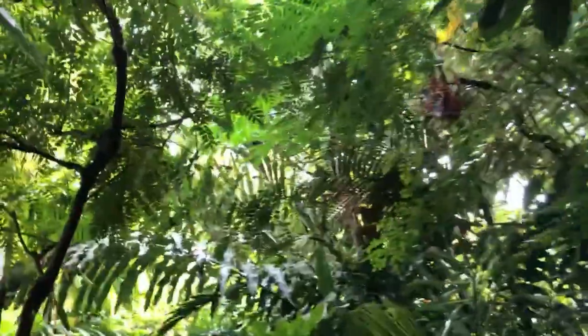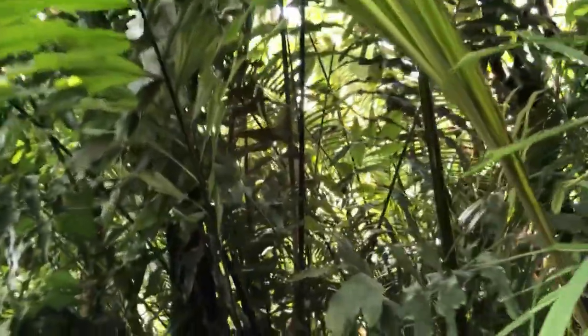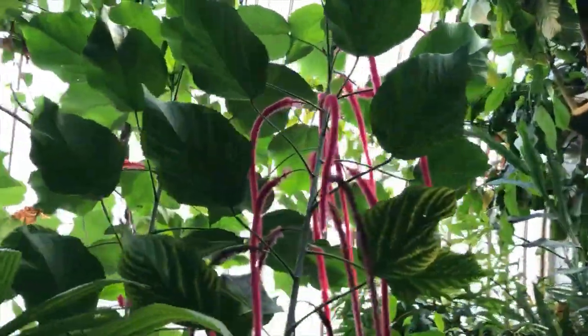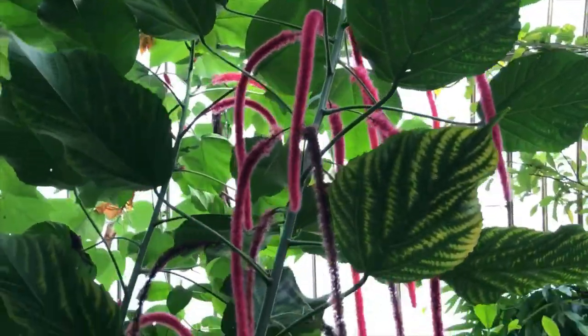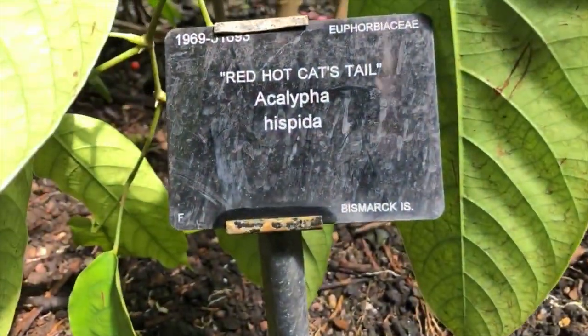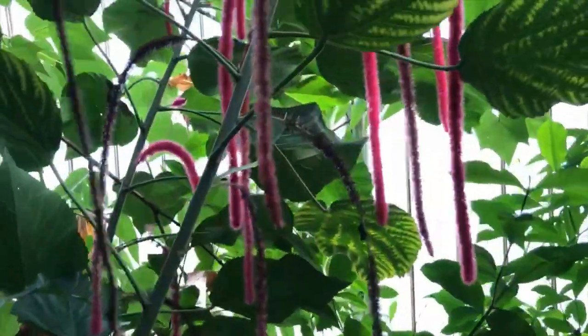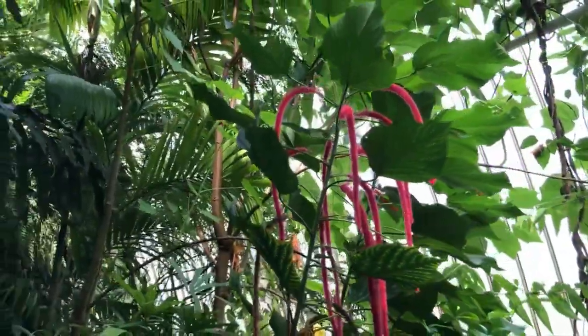I love looking up in here, looking at the canopy, the green canopy, full of different textures, different shades of green. Look at this fantastic plant, with pink, I don't know, are these flowers? I guess they're flowers. Beautiful pink flowers. I'll have to have a look at what this is called. This is red hot cat's tail. And you know I don't do very well at pronouncing Latin names, so let's just call it red hot cat's tail. Yeah, I can see why it's called that.